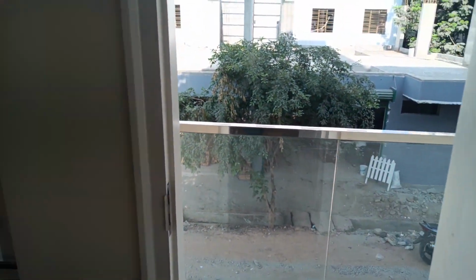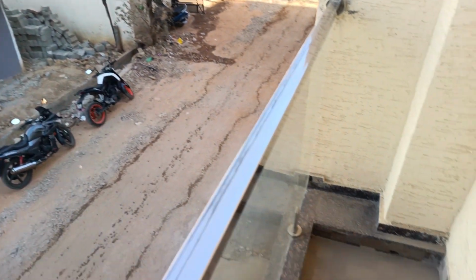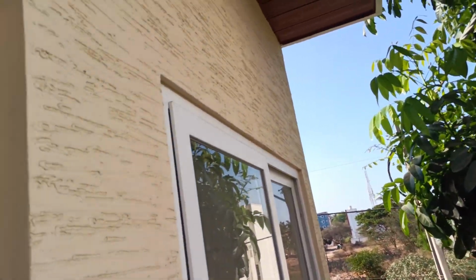Let me show you the balcony quick. Balcony is not as spacious, but yeah, it's worth it. A window.